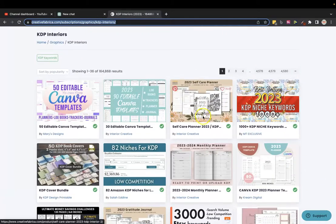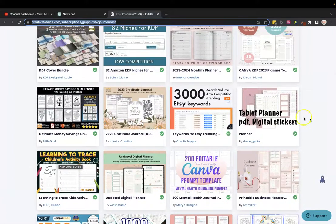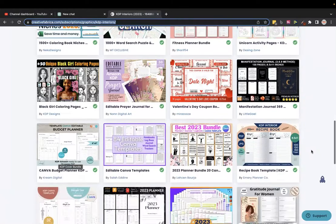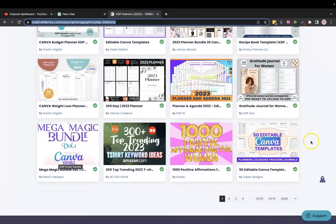So if we just start looking through them, we've got a self-care planner. Okay, we're going to look for some more untapped things. Money saving challenges, this looks quite cool. It's like an activity book, but only related to money. Unicorn activity pages, manifestation journal, 369 method. That's definitely a good niche. Let's keep going down. Fitness planner, budget planner, weight loss planner, gratitude journal for women.